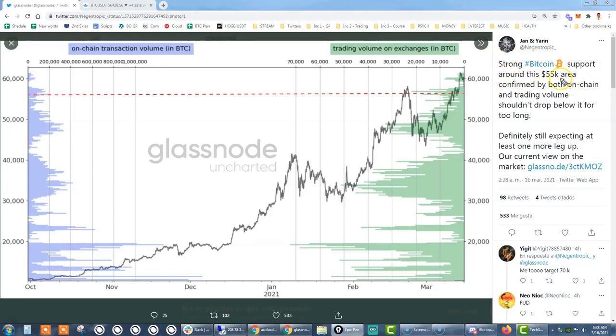Strong Bitcoin support around the 55,000 area confirmed by both on-chain transaction volume and also through trading volume on the aggregation of different exchanges. All right, and you can see right here through this volume profile, they've actually marked through a red dash line this area of 55,000. In this tweet, Jan and Jan conclude that definitely there is still a real possibility. They're still expecting at least one more leg up, and that is also my conviction.